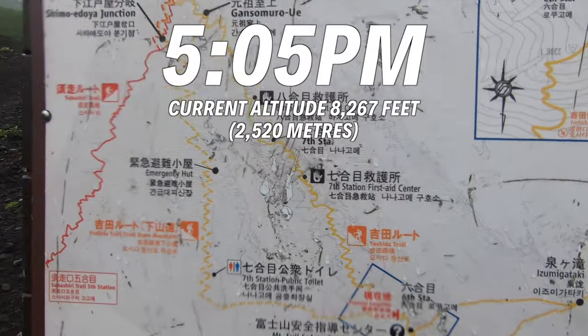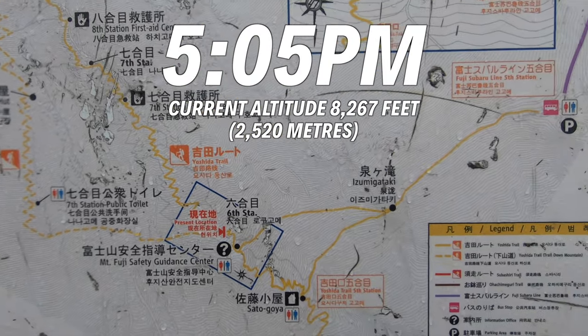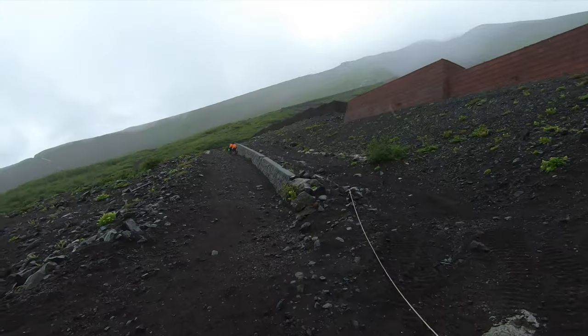Just past 6th station, now it's 1 hour to 7. And that is the climb to 7. See that? Oh my god, I think that is 7 and those are the huts we're staying in.